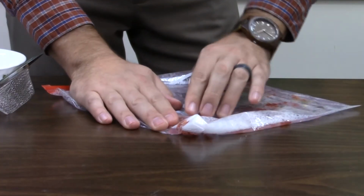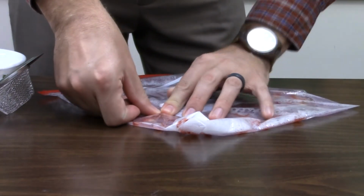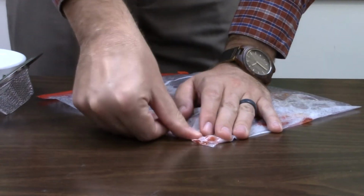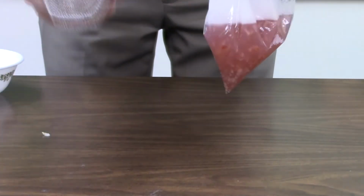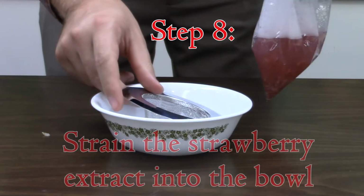Now if this process takes you a while, that's okay. Take your time and make sure you really get it mashed so that you can definitely have some strawberry cell material to work with. So once you've mashed it up and there's not really a lot of big chunks left, this is where we need our strainer and our bowl.